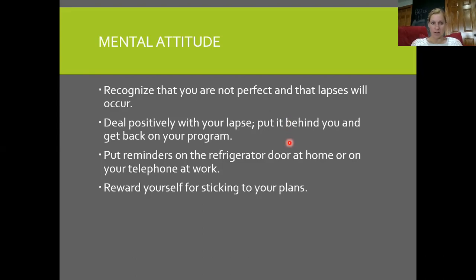Nobody's perfect when it comes to nutrition or exercise habits. Put reminders on the refrigerator door at home or on your phone, right? So again, I have a friend that just has this little sticky note on his fridge door that says, make sure Jared eats healthy today. So again, it's just a simple reminder like, oh, this is something that should be important.